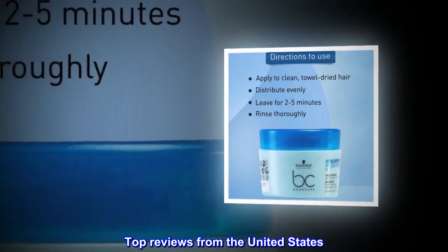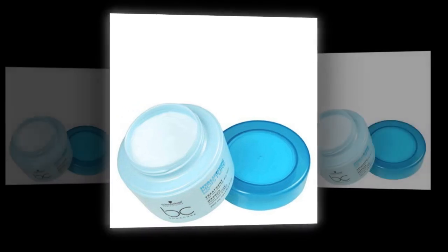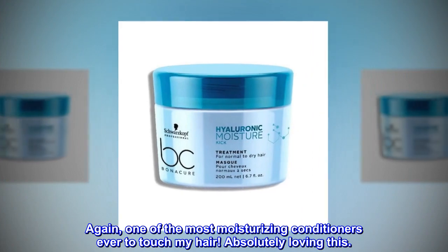Top reviews from the United States. Absolutely moisturizing. Again, one of the most moisturizing conditioners ever to touch my hair. Absolutely loving this.